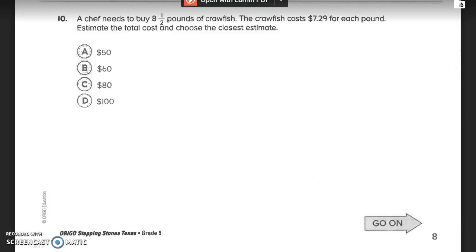Number 10, a chef needs to buy 8.5 pounds of crawfish. The crawfish costs $7.29 for each pound. Estimate the total cost and choose the closest estimate. A, $50. B, $60. C, $80. D, $100.